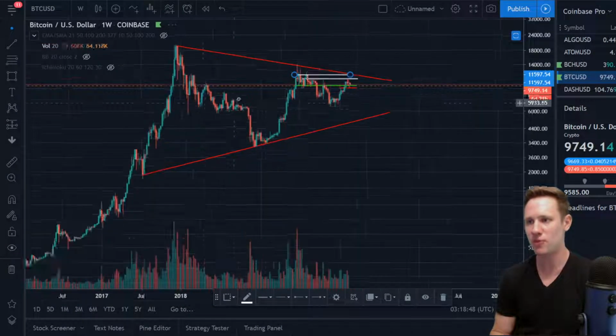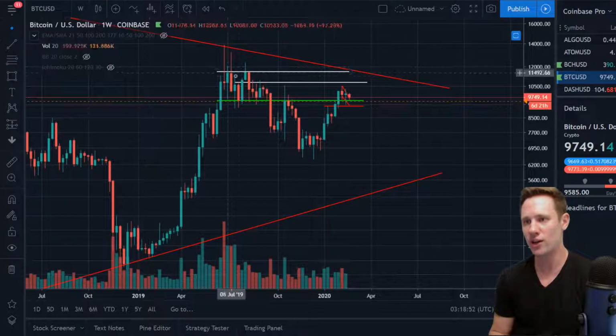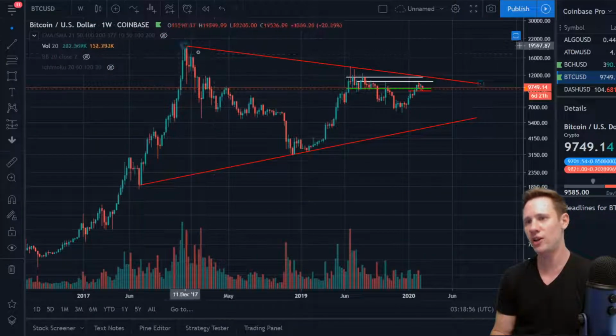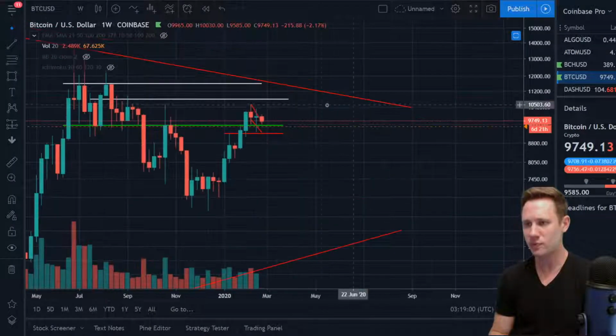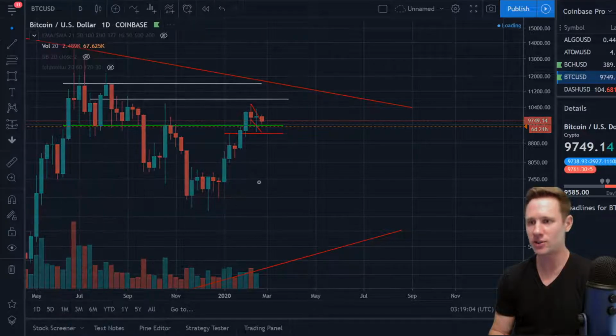Okay, this might be familiar to some people that have been watching the channel, but just to refresh, you can see where the body candles close. So that's where I got that one. This trend line is starting to come down faster and faster. Okay, so those would be your targets to the upside, your targets to the downside.